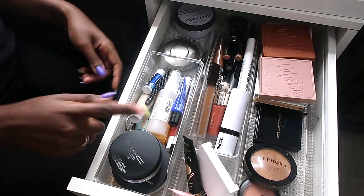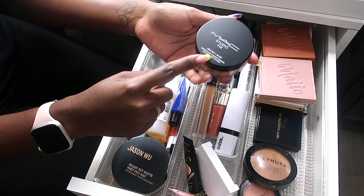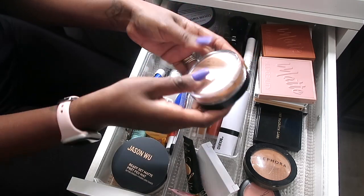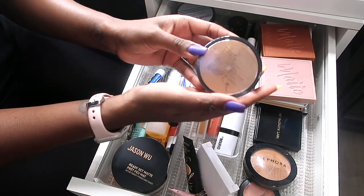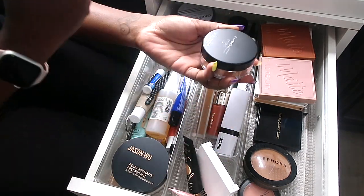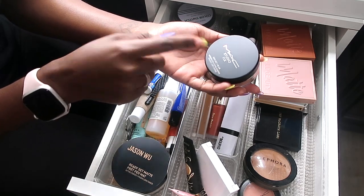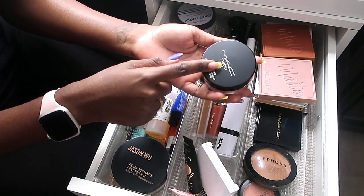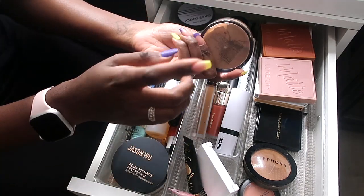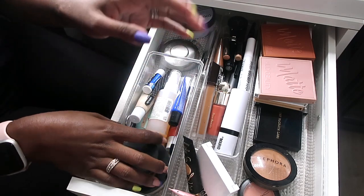All right, so we're going to put the Laura Mercier up. We're going to try this new MAC Studio Fix Pro Set and Blur Weightless Loose Powder. I got the shade Medium Deep. I picked mine up at Macy's. Macy's was doing a 15% off sale. Shout out to my girl K-Way because I influenced her. But I believe I have the Studio Fix regular powder, so I went on and picked this one up. So we're going to try the Jason Wu, and we're going to try this one. You guys know I love a good skin tone powder, so that's what we're doing.